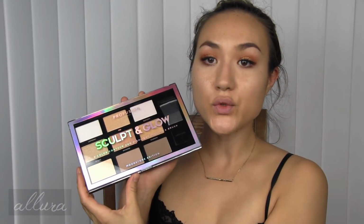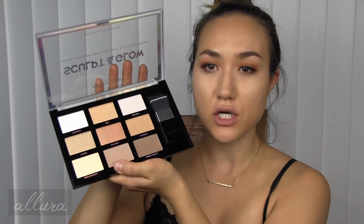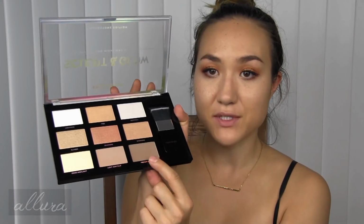Next up, we're going to contour using some shades in the Sculpt and Glow Contour and Highlight Palette. This also is only $10. The top 2 rows of shades, so the top 6 shades, are shimmering metallic shades, and then the bottom are the matte shades. I am going to use mostly this medium sculpt shade to contour.